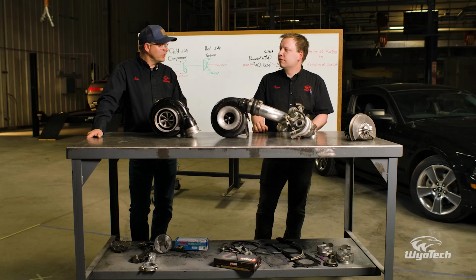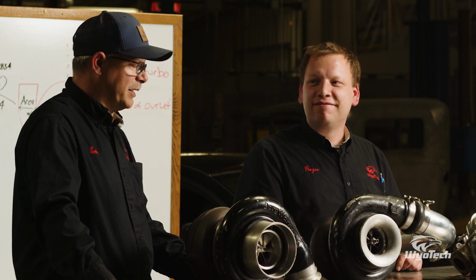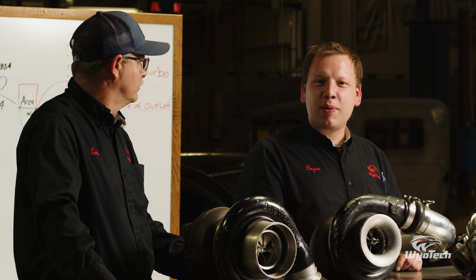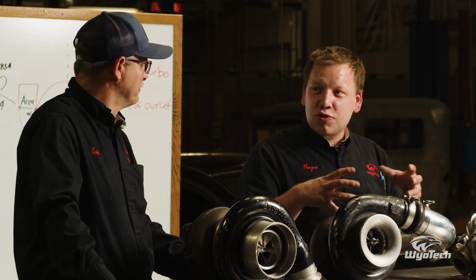Wait, we're talking nitrous now? Nitrous is always fun. Can we go a big shot with that and a great big turbo and make that work too? Depends on if you want to keep the internals of the engine inside of it or not.